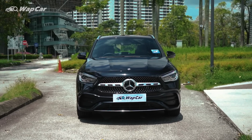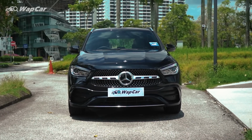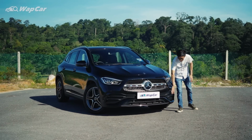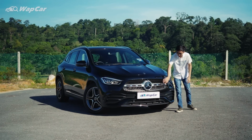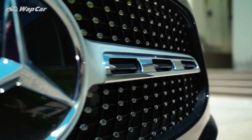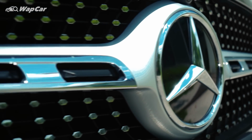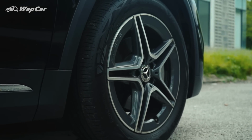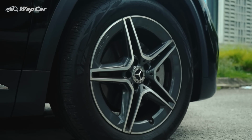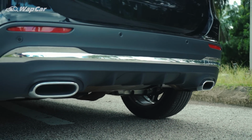I feel that the AMG Line exterior kit fitted onto this car plays a big part in elevating the car's presence. First up, I love the lower section bumper here, the vents, the lower chrome strip, very elegant, very nice. And over here, this diamond pinstripe grille I feel is the best looking Mercedes-Benz grille. Over to the side, it's fitted with 19-inch 5 twin-spoke AMG alloys, and over to the rear, you get a nice little diffuser with dual exhaust exits.